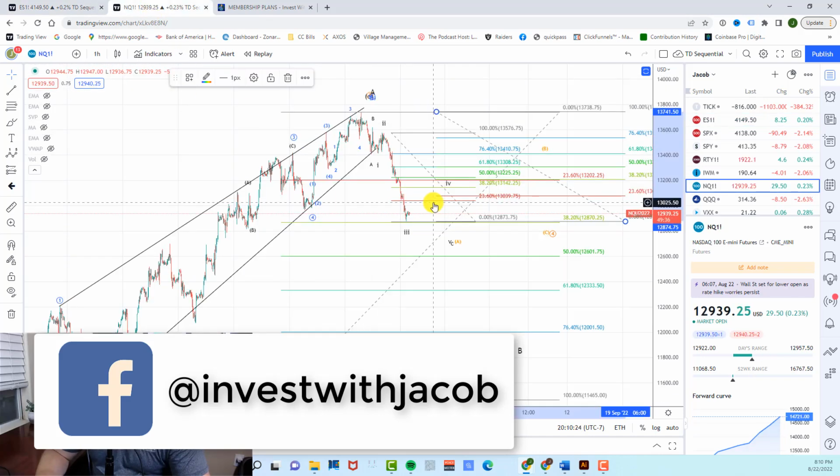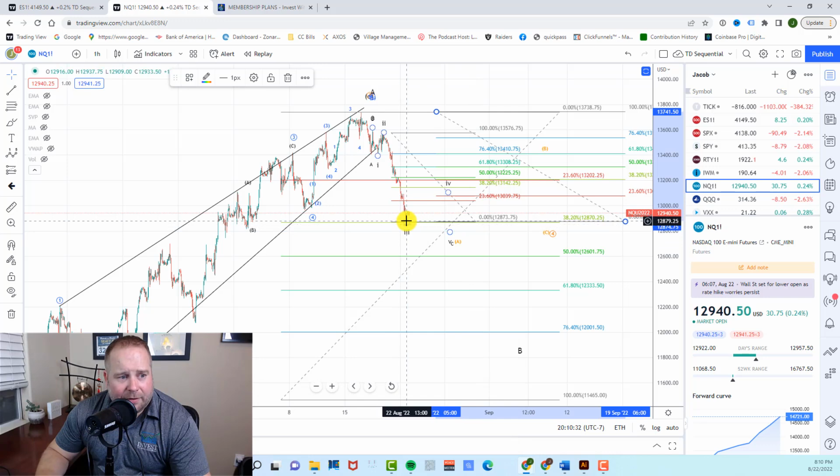Over on the Nasdaq, same setup, just a little deeper. They've already hit the 382 on the Nasdaq, so we could get that 4-5 down here towards that 12,670 area. We could also get that B wave up towards the 13,400 area, and we could also get that direct move higher in 5 towards 14,000. And then finally, we could get a more direct selling down towards this 12,300 area to give us a more direct route down and possibly give us this bigger B wave down.